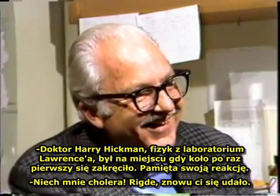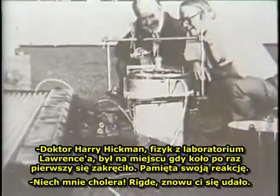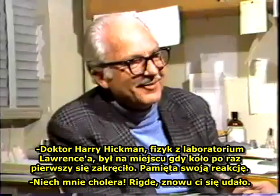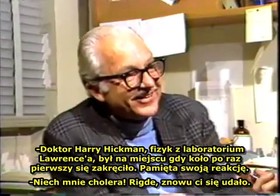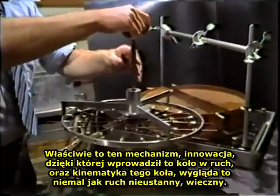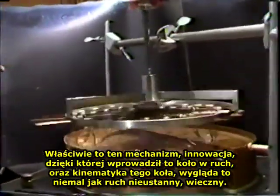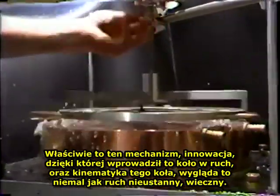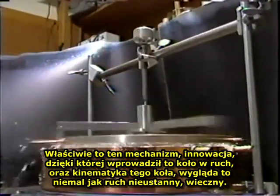Lawrence Laboratory physicist Dr. Harry Heckman was there when the wheel first spun round. He remembers his reaction. I'll be damned. Oh, sure. I mean, there it goes. Ridge, you've done it again. And actually, the mechanisms that he did innovation to make the wheel go, and the kinematics of the wheel, it almost looks like it's perpetual motion.